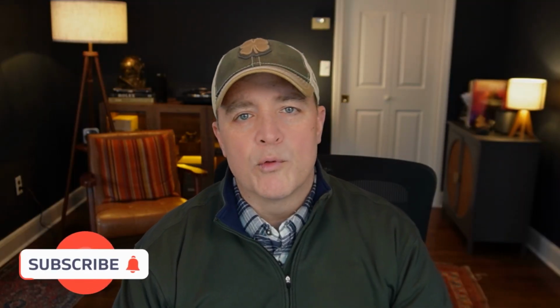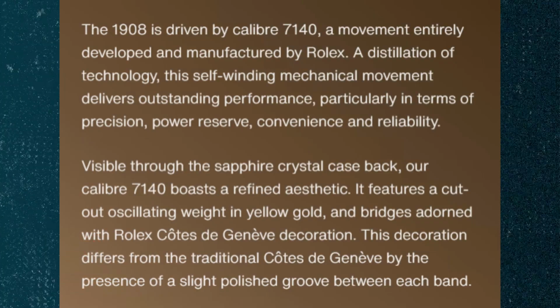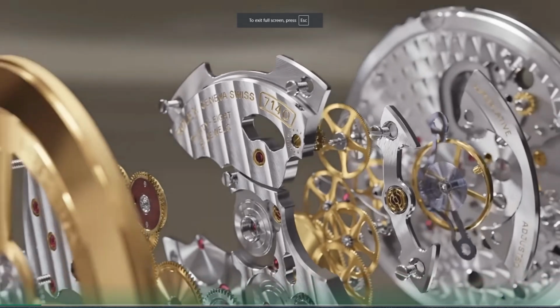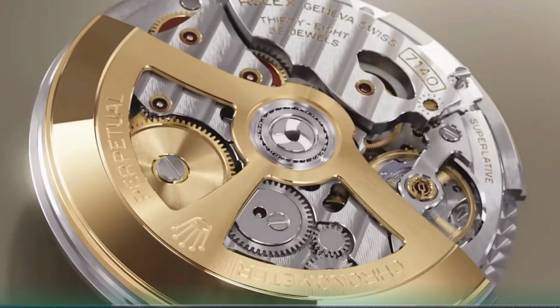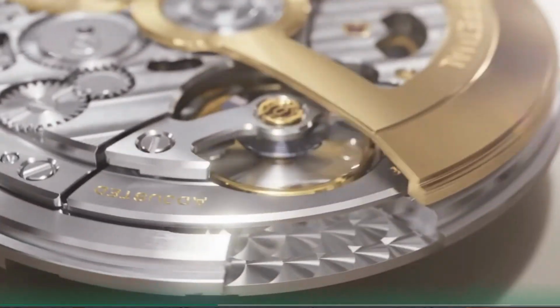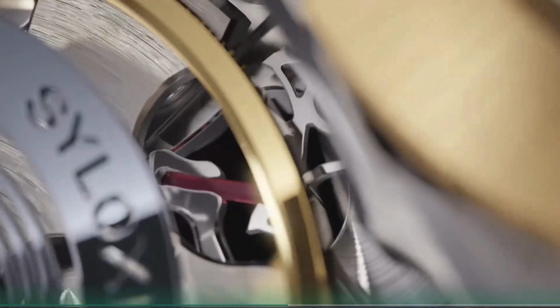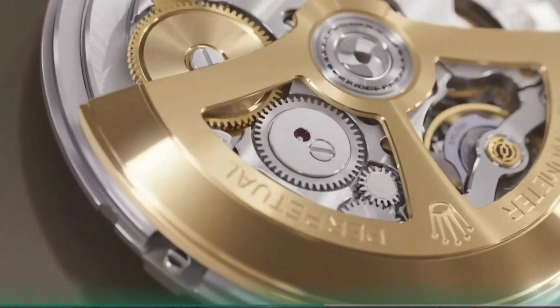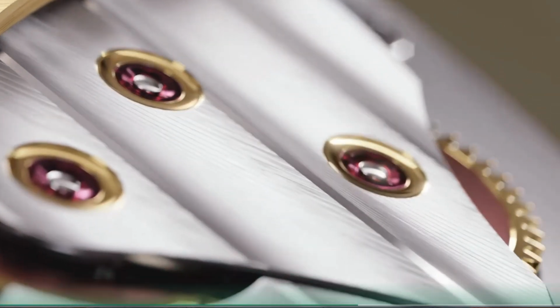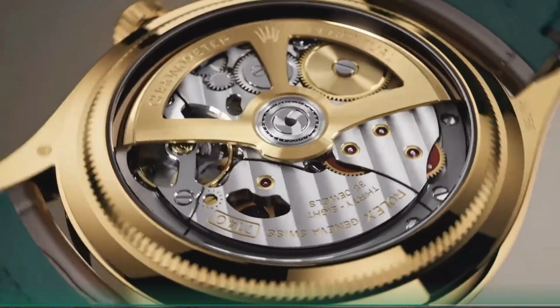Inside beats the 7140, a manual wind movement that reinforces the traditional nature of this timepiece. It's certified as a superlative chronometer, delivering the plus and minus 2 seconds per day accuracy you'd expect. The power reserve extends up to 72 hours, and the movement is protected by multiple patents. The decision to use a manual winding caliber rather than an automatic speaks to the heritage inspiration. A thoughtful nod to an era when winding your watch was a daily ritual.